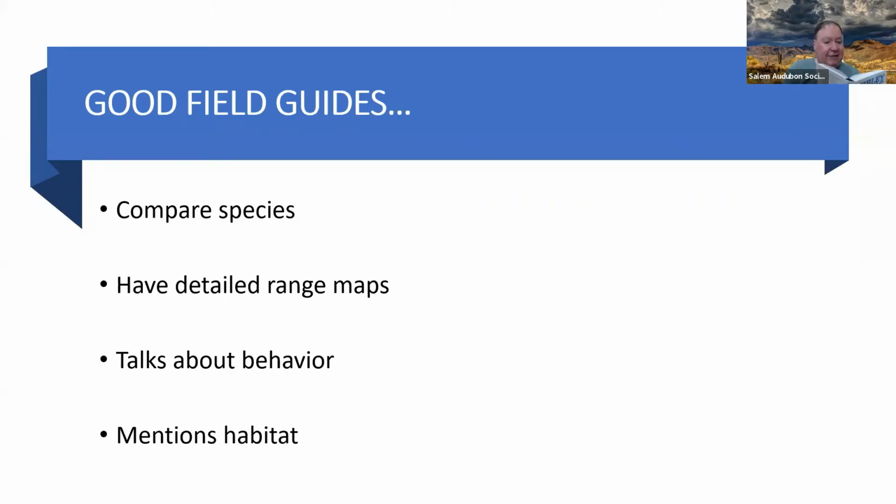It gives the size and everything. It says common in many dense, brushy habitats, from mesquite thickets to chaparral to riparian willows and openings in coniferous forests. And then it says larger and more slender than house wren, with longer tail, often flecked and fanned. So here it gives you quite a bit about the habitat, comparing it to a house wren and mentioning that it flecks its tail and fans its tail.